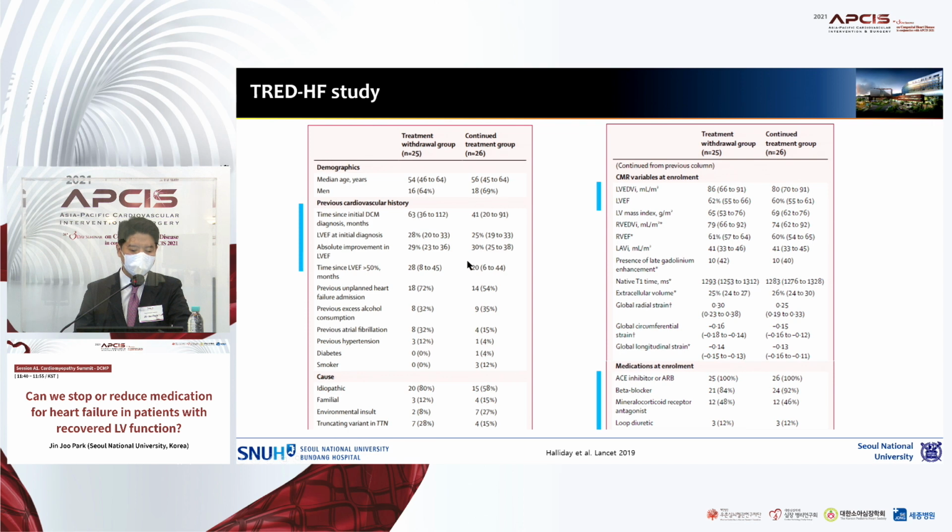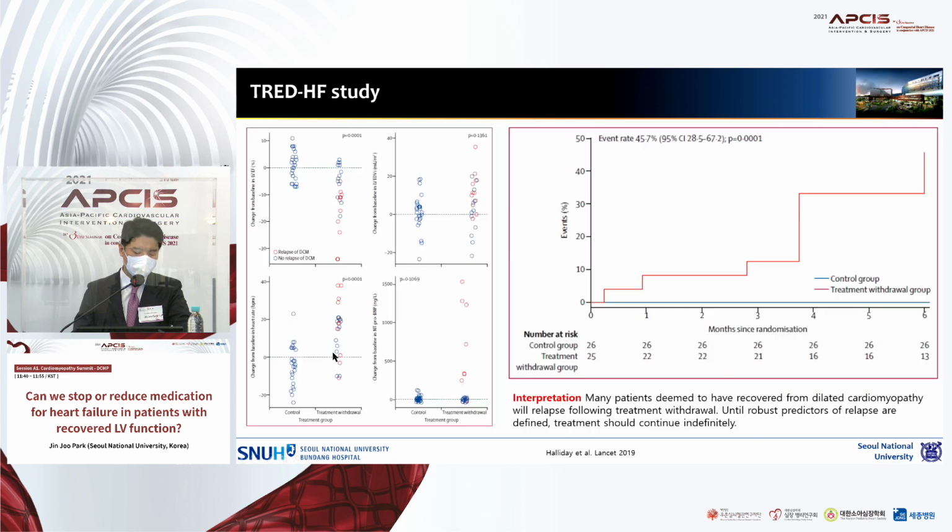And when you're looking at the baseline characteristics, the time since the initial DCM was about 5 years and 4 years in both groups. Initial LV ejection fractions are around 28 and 25. Interestingly, the time since the LV ejection fraction was greater than 50% was 28 months and 20 months, so about 2.5 years and 1.5 years. And ejection fraction at the start of the study was greater than 60%, and they were well treated. So on the right side, we have a treatment withdrawal group.